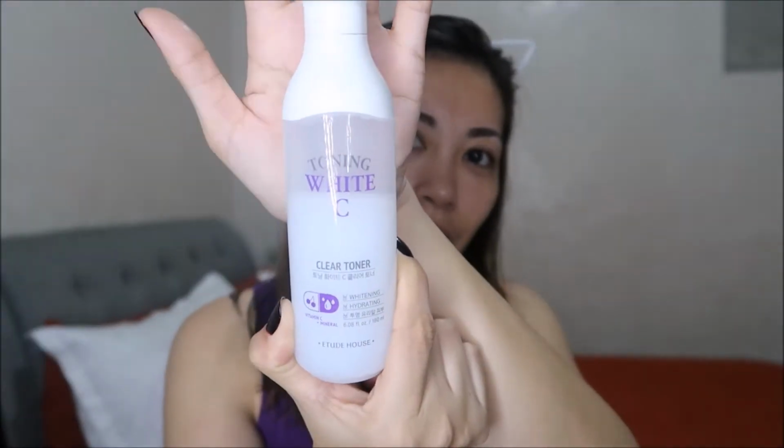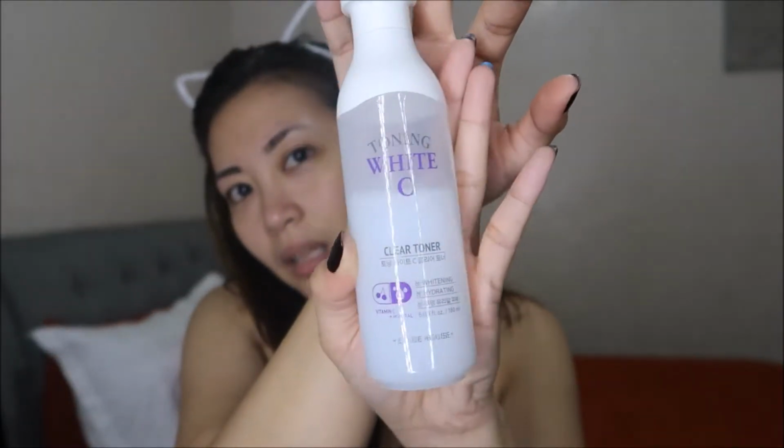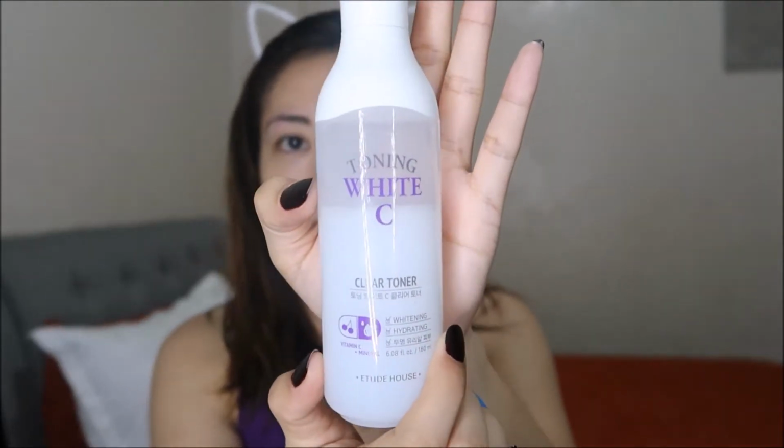And then I also use this. This is my favorite toner right now. This one is from Etude House. Napakita ko na to sa aking Facebook. So this is a toning white sea. Merong set nito, but since hindi hiyang yung mukha ko sa maraming kung anong nilalagay sa mukha, nagko-cause ng mga irritate. Nai-irritate yung balat ko, especially dito sa area na to. So ito lang yung pinurchase ko. And halfway na siya. So this toning white sea clear toner. It says here for whitening and hydrating. It has vitamin C and minerals. So this one is from Etude House.